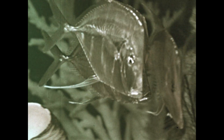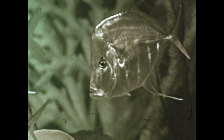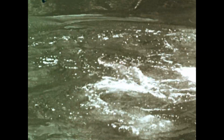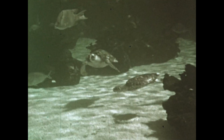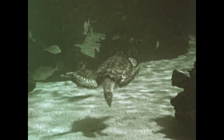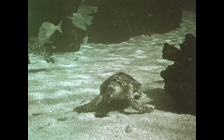Waters of our Earth are filled with hundreds of thousands of different kinds of animals. Some spend all their lives in water. Some spend only part-time in water. Some are warm-blooded mammals. Some are cold-blooded reptiles. But whatever they are, whatever their size, all these animals have certain needs in common.